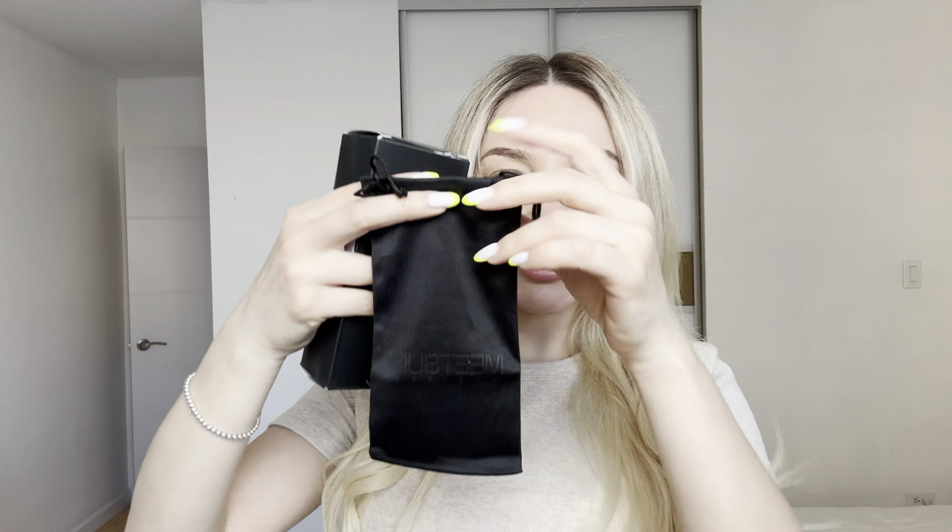Today I would like to show you these cool sunglasses by company MEETSUN. I was sent this product for review and I'm glad because it's summer soon. It comes with a small soft case that you can take the glasses with you, with a cleaning cloth. And let me show you.